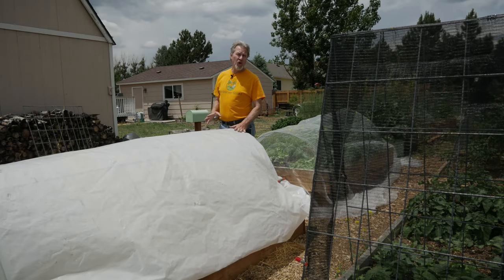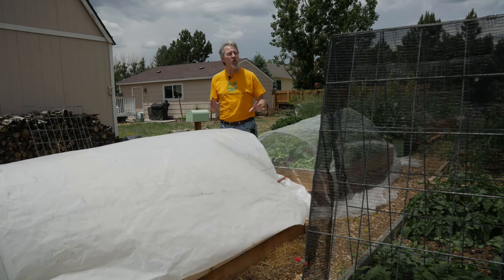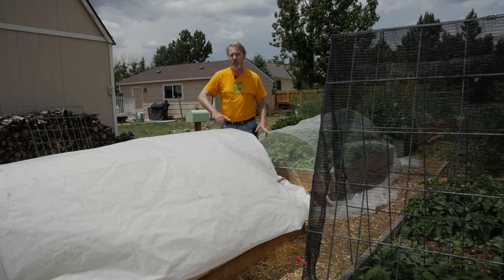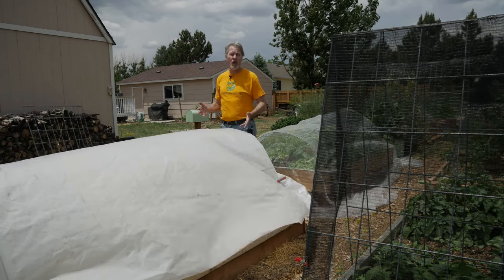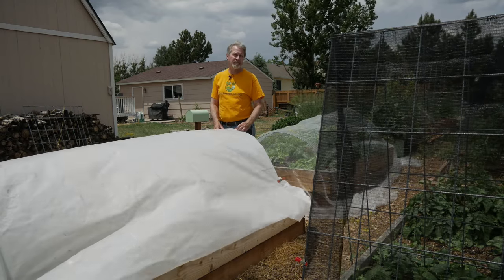This is 6 mil plastic, and it's done a pretty good job over time fighting back the hail. And it's reusable for years to come. This plastic over hoops will heat up the soil and air underneath, but I don't have to rush like I do with the 5-gallon buckets. There's airflow through this space, and so I can leave it in place through the day and overnight, and then remove it when I'm sure that the storm is past.